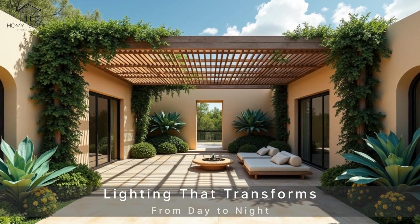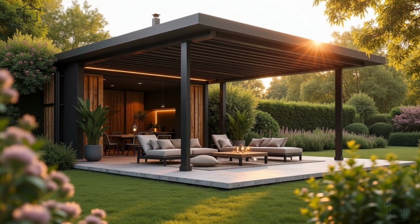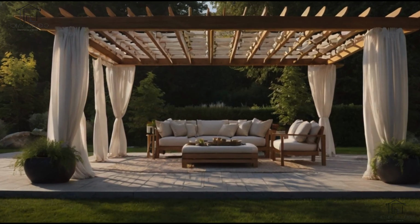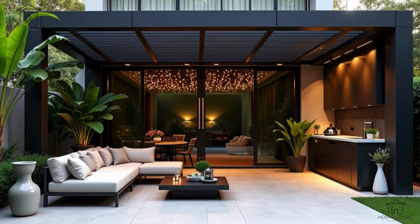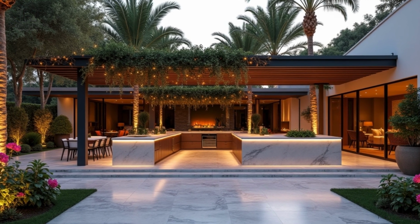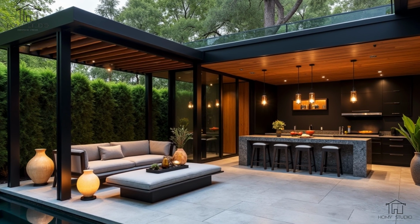Lighting that transforms. From day to night, lighting is what truly turns a pergola into an atmosphere. During the day, shadows from overhead slats create a moving canvas on the floor. But at night, the magic begins. Integrated LED strip lights are often concealed within beams or tucked beneath roofing edges. These give the entire structure a soft ambient glow.